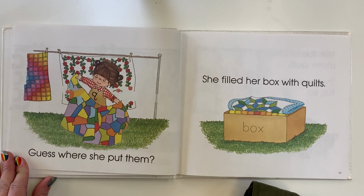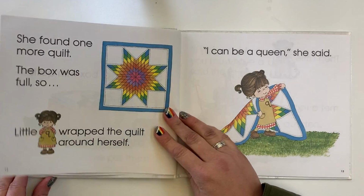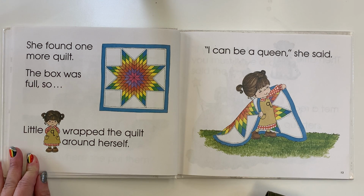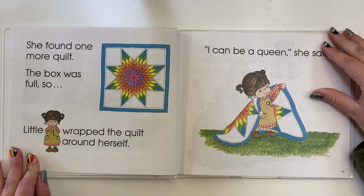Guess where she put them? She filled her box with quilts. She found one more quilt. The box was full, so little Q wrapped the quilt around herself. I can be a queen, she says. So far we have two Q pictures, quilt and queen.